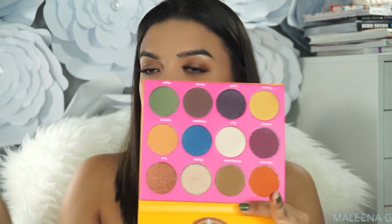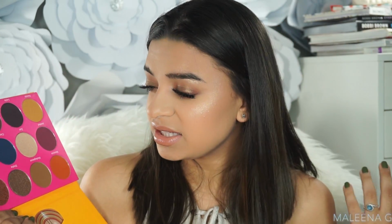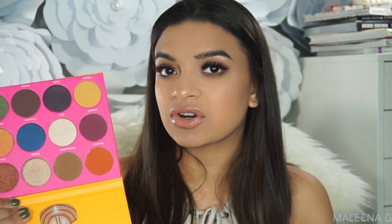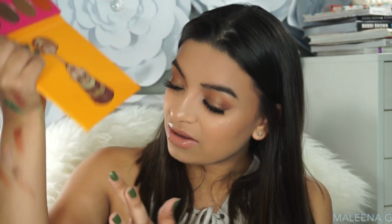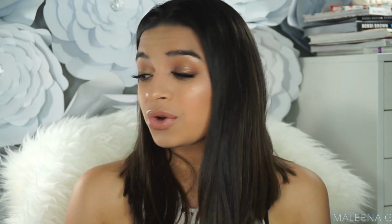This is what this palette looks like. Obviously the shadows in this palette are a whole lot bigger. These kind of remind me of the size of the Makeup Forever eyeshadow pans. They're super soft and buttery smooth and so crazy pigmented. What the fuck? Where have I been? This blue though. Oh my god. Okay, I'm definitely doing a tutorial with at least one of these palettes. Probably this one because I feel like the blue in this one is just crazy.